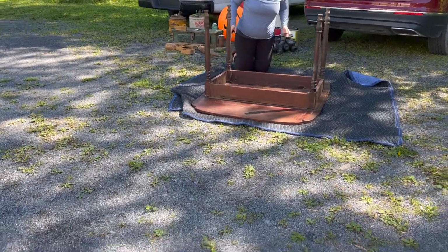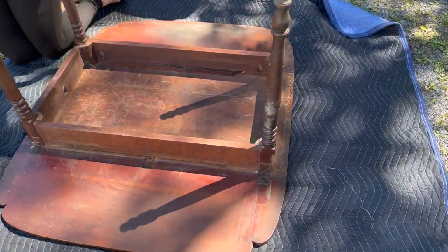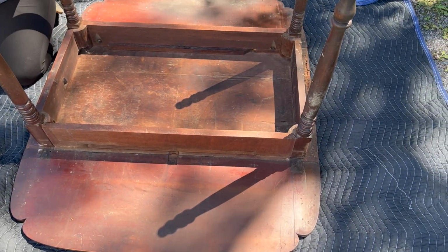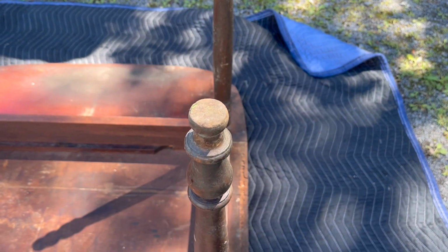The table had great surface, a lot of wear to the bottoms of the feet. It had these cool little cutouts on the ends of the drop leaves. But yeah, drop leaf table. Who knew? People were still buying and selling drop leaf tables in 2022.